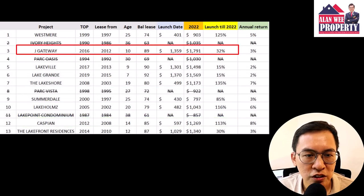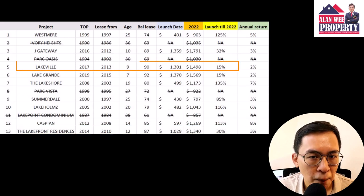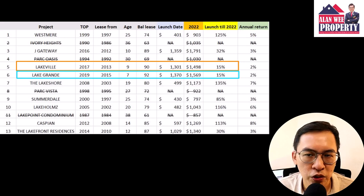Newer condos such as J Gateway and Lakefront Residence did relatively well at 32% and 30% return respectively. But newer condos such as Lakeville and Lake Grand have fared so-so only at 50% return. Some of you here may say, Alan, this is not accurate because some are older condominium and some are newer. No problem. To be fair, I also calculate their annualized return.